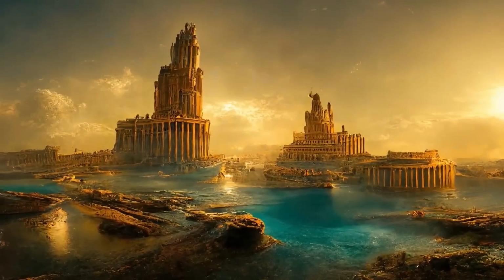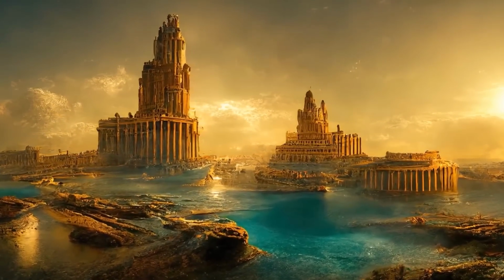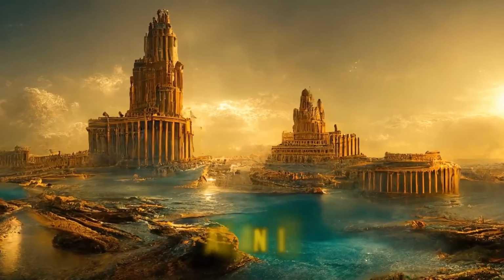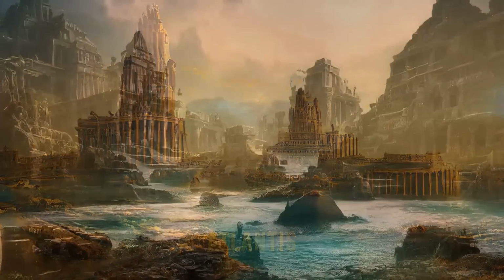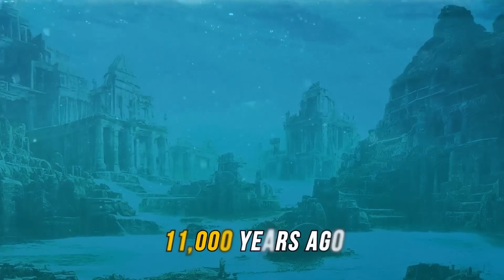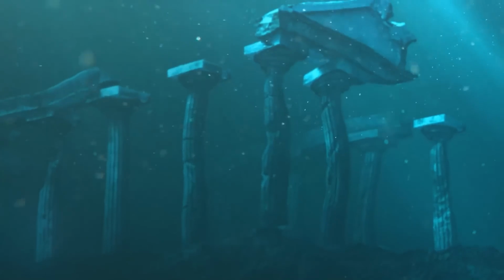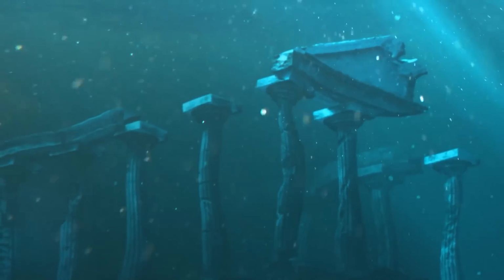I'll mention some legends too, because why not? They're thrilling. And it would be a shame not to include the one about the lost city of Atlantis. As you may know, the legend says that Atlantis submerged into the ocean around 11,000 years ago. Since then, not just scientists, but also treasure hunters and philosophers have been searching for the lost world.